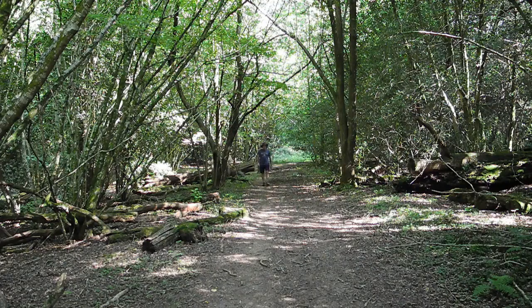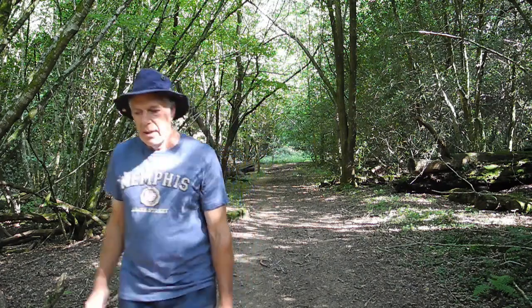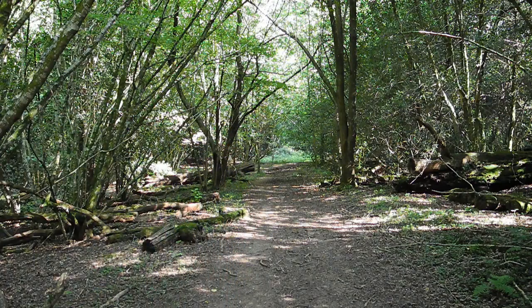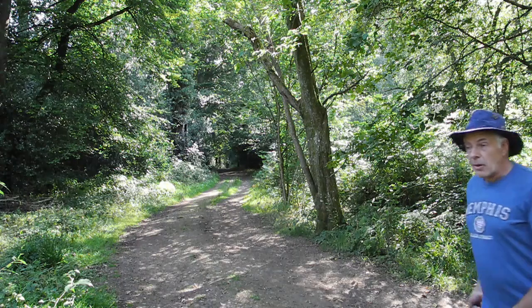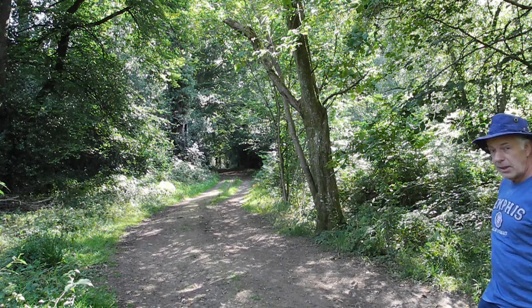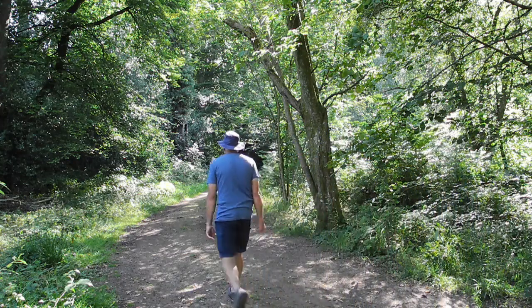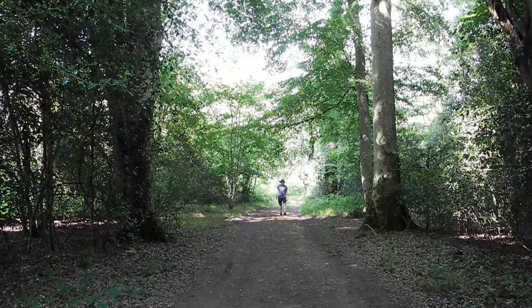Right, on we wander, going back to the main track from the brick kiln. The main track takes us up to one of the last surviving houses on the common. So we've been down there to the brick kiln, up this way to the cottage. Off we go. Some splendid old beech trees. Makes a nice canopy on a hot day here in August.